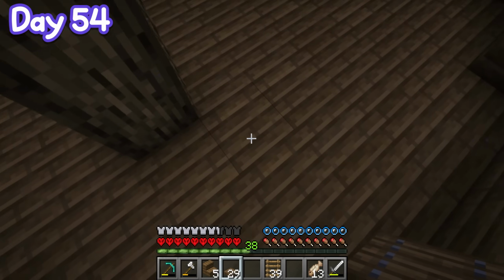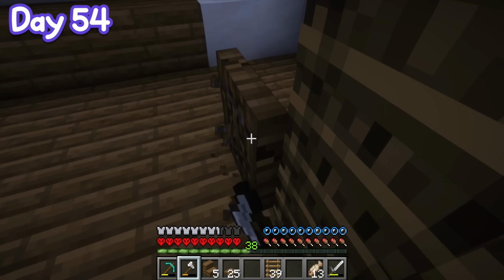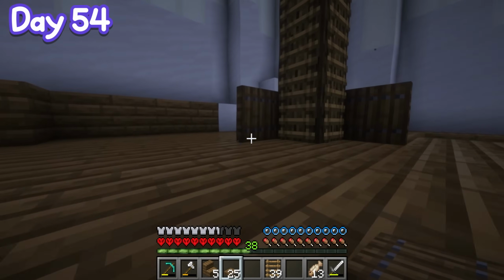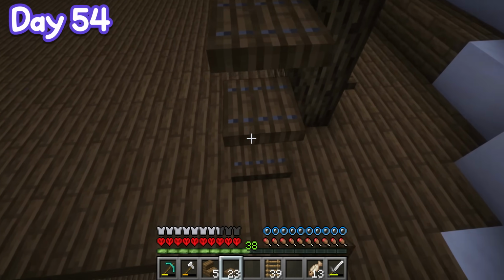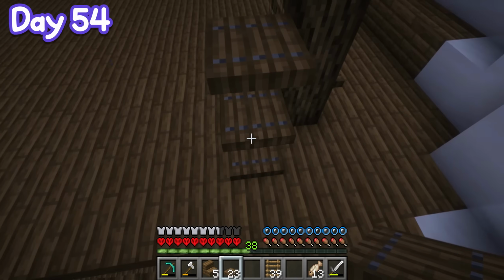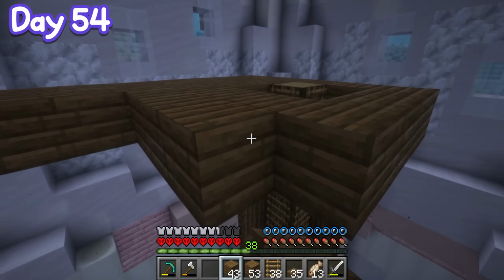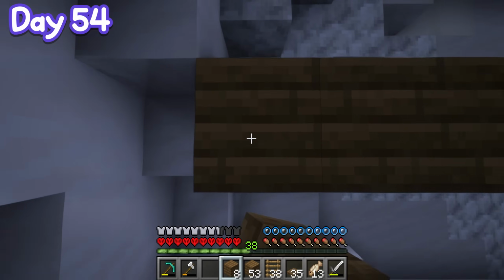And then for some extra detail, let's add in some trapdoors. Wait, that doesn't look right. Okay, yeah, that's what I want. So I should be able to just shift click. Oh, there we go. Wait, can I do that like... No, okay. I thought maybe it would work like carpet, where if I press down here, it would just keep going up. But that is not the case. And I think this will be our third and final floor.